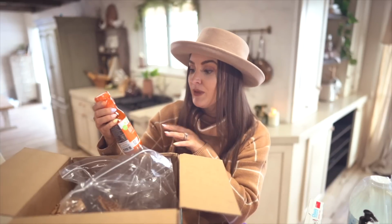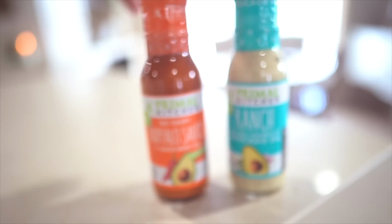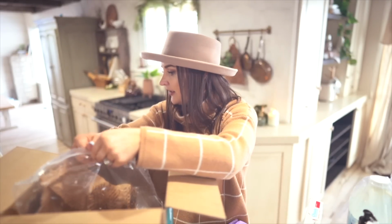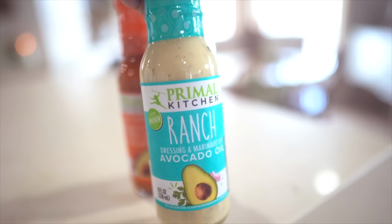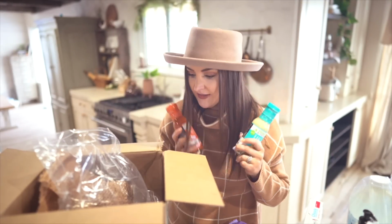I know Thomas is gonna be excited to try this. So this is their non-dairy buffalo sauce made with avocado oil. Ooh, this looks so good. So this is their ranch dressing made with avocado oil as well. So we're really excited to try these out.